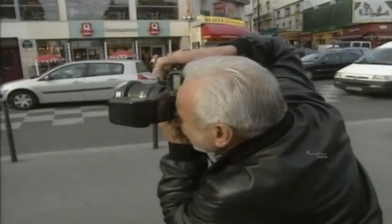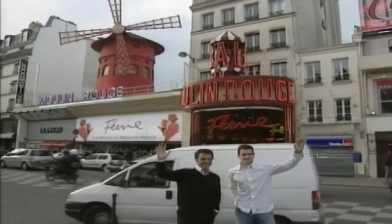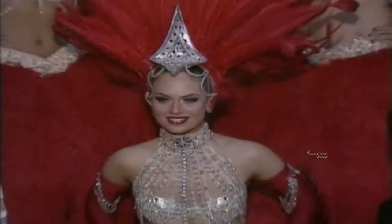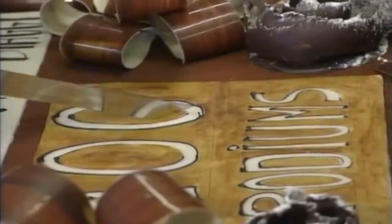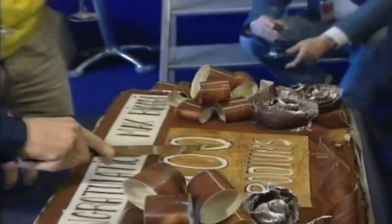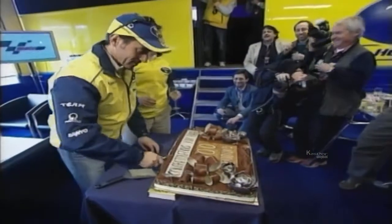Before the race, Ducati rider Loris Capirossi enjoyed a performance of the Moulin Rouge in Paris with local rider Randy Depunier, leader of the 250cc World Championship. Back in the paddock, attention centred on the Sete Gibernau, Max Biaggi and Valentino Rossi clash. Biaggi was given a cake by his team to celebrate his 100th podium finish in Jerez.